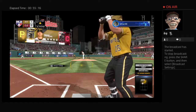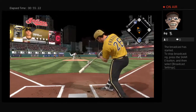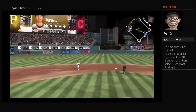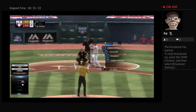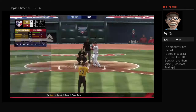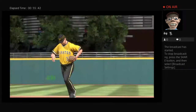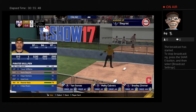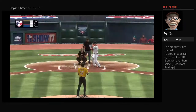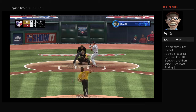Now batting, shortstop, Kevin Frazier. Looking to keep this a 1-run game. The pitch popped up, calling for it, Lindor, and the inning is over. Here's the catcher, Yan Gomes. He'll lead things off here in this 1-run contest. Now pitching for Pittsburgh, number 37 takes the mound. Now it looks like a right-hander's up and throwing in the Pittsburgh bullpen.